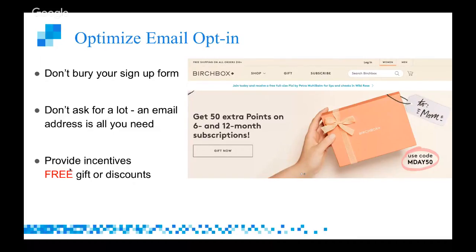So don't bury your sign-up form, make it front and center. Don't ask for a lot. An email address is all you need. It really is, when you think about it, at the core of your digital identity. Like you log into all of your social media platforms with your email address. You can also provide incentives or discounts like, hey, sign up now for our newsletter for a 15% off discount.